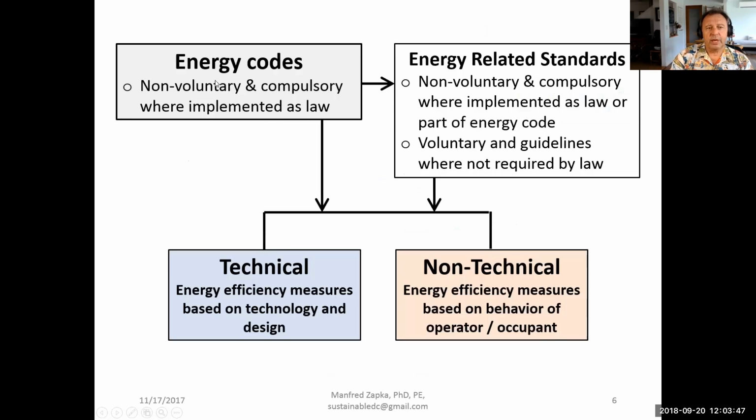So the energy codes we have, these are non-voluntary, we said they are compulsory. And there are energy-related standards, which are non-voluntary and compulsory, but sometimes they're compulsory, but usually they are not. But they also can be standards which are not required by law, but they add a lot of value, a lot of meaning to our endeavors to save energy. And down here we have two ways to energy efficiency. One is technical, one is non-technical.